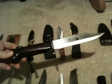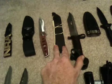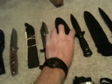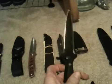This is an AK-47 bayonet that was a gift from Defarnicus, a guy on YouTube. Me and him are, at least I hope we're good buddies on YouTube. But he gave me this AK-47 bayonet, so that's one of my favorite knives, just because of that story. And I still have the note that he put on it. It's still on there. This, I don't remember where I got it, but it's just a really nice double-bladed, full-tang boot dagger. I used to carry that a lot.